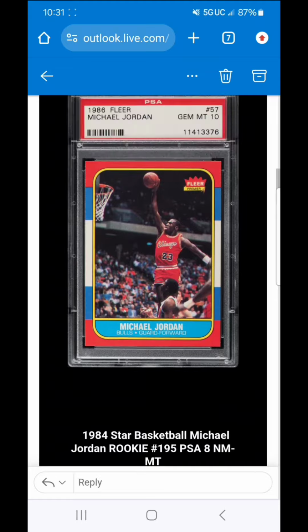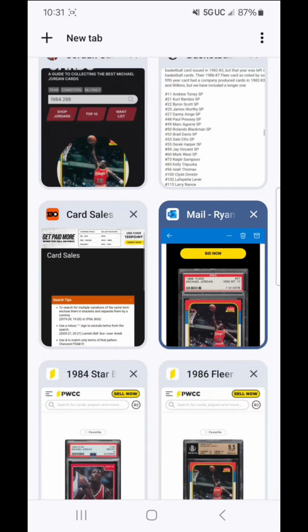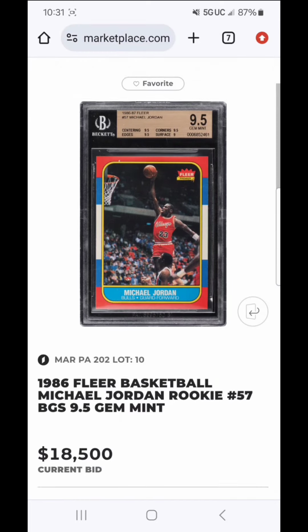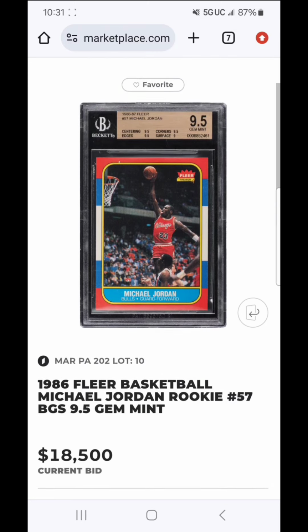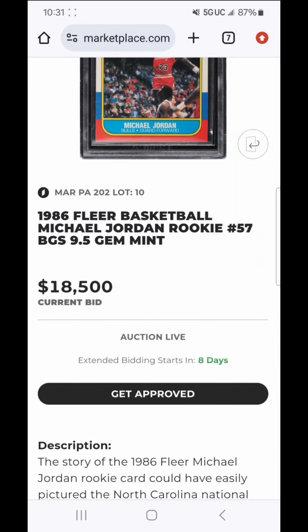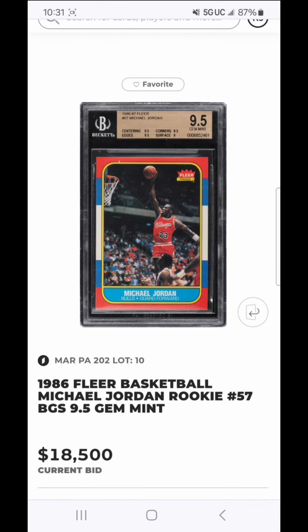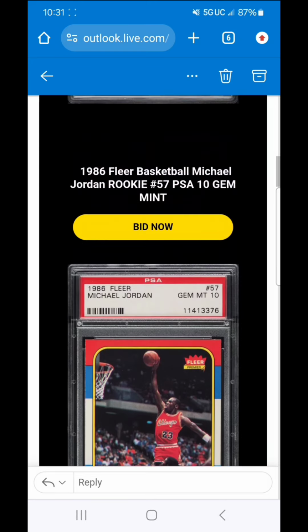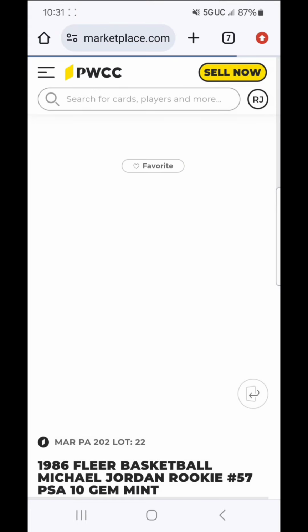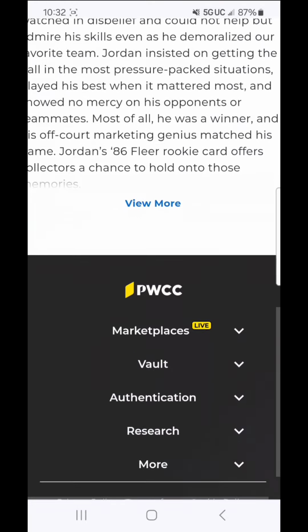So I don't know what the bidding is. I gotta check that one out. Thought I had that up, but I guess it's not. I'll click on that link in a second. This 9.5 has 8 days to go. 18,500 is the bid, so probably in the 20,000 range. And let's actually click on this because I want to see. Oh, that's right, 130,000 is the bid.